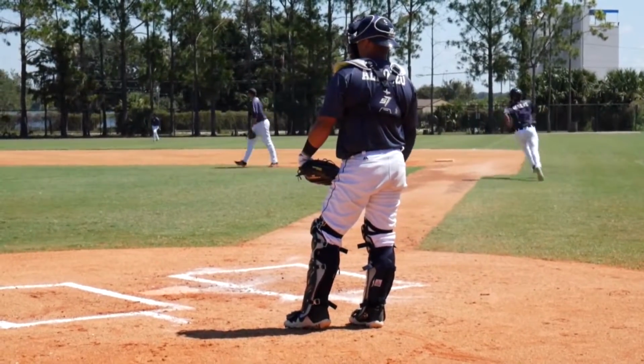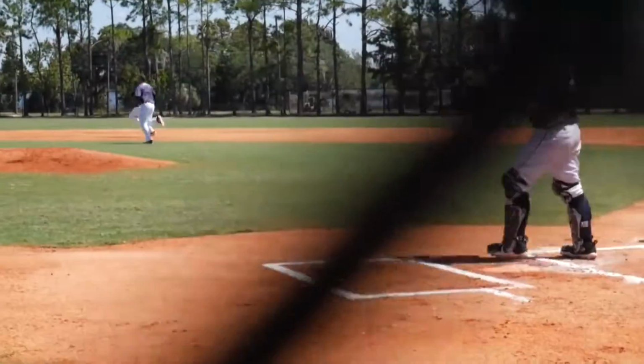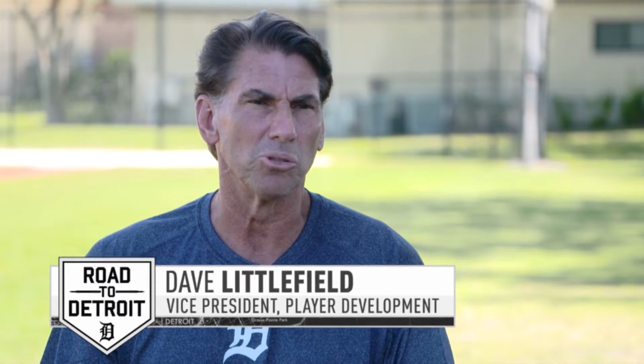He's looked very impressive offensively. He's a ball player. The guy works very hard, good makeup, but has really advanced hitting skills. So to have a bat like that in our system is very impressive.